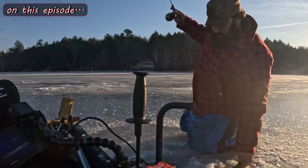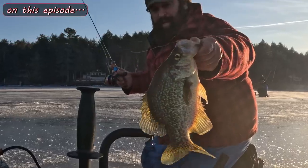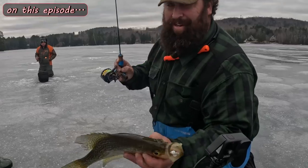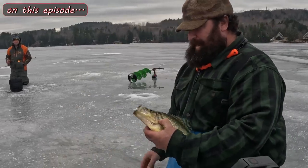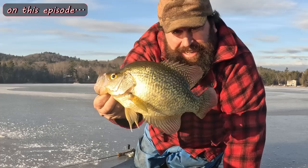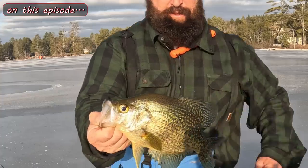All right, one up, one down. Let that one go. Another giant. Another slab. Look at the size of that one, guys. They just get bigger and bigger. Nice one there. Big. Good one there, guys. Another giant slab. Smash fest continues.